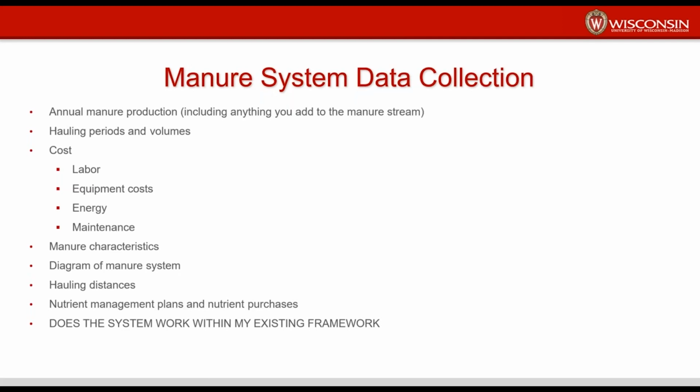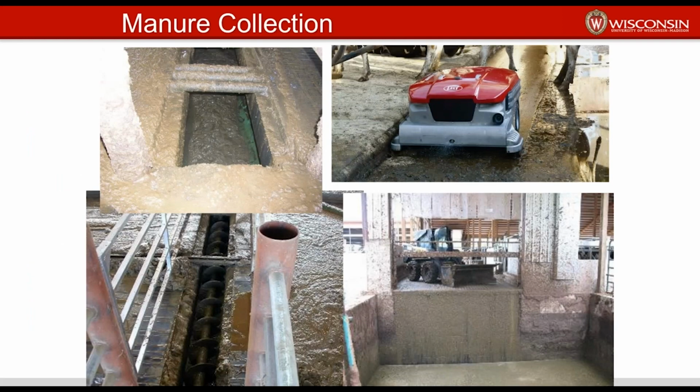And then they had this huge added cost that they didn't think about in terms of handling their manure in a system. So that's just one example. So I just want to remind people, in your manure collection system, there's lots of types of collection systems. You may have to modify it based on whatever technology you select, right?